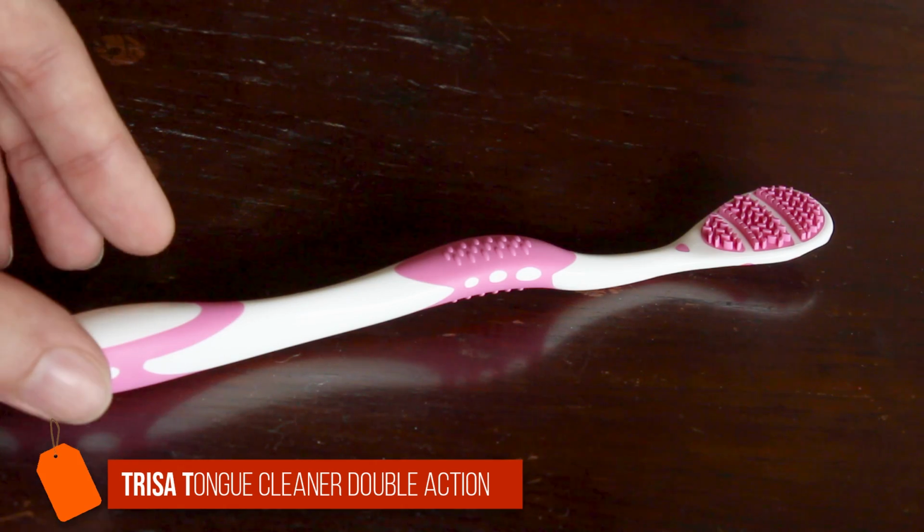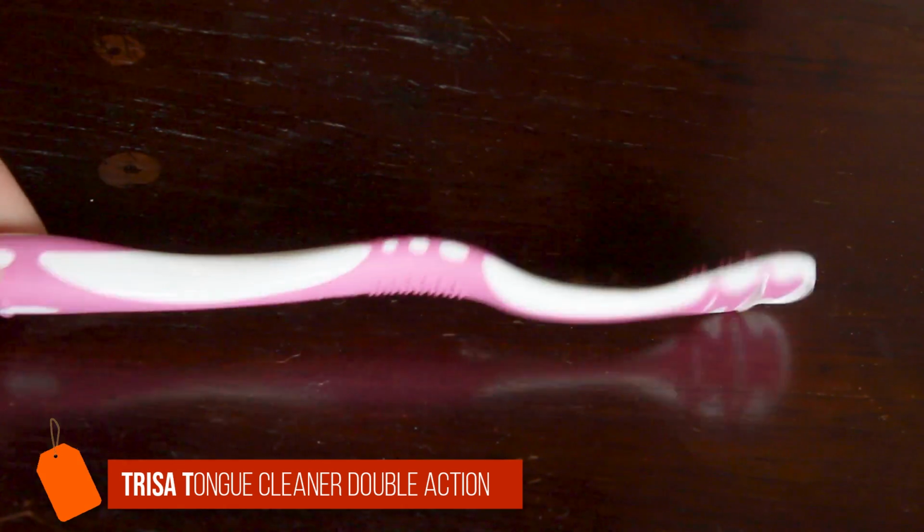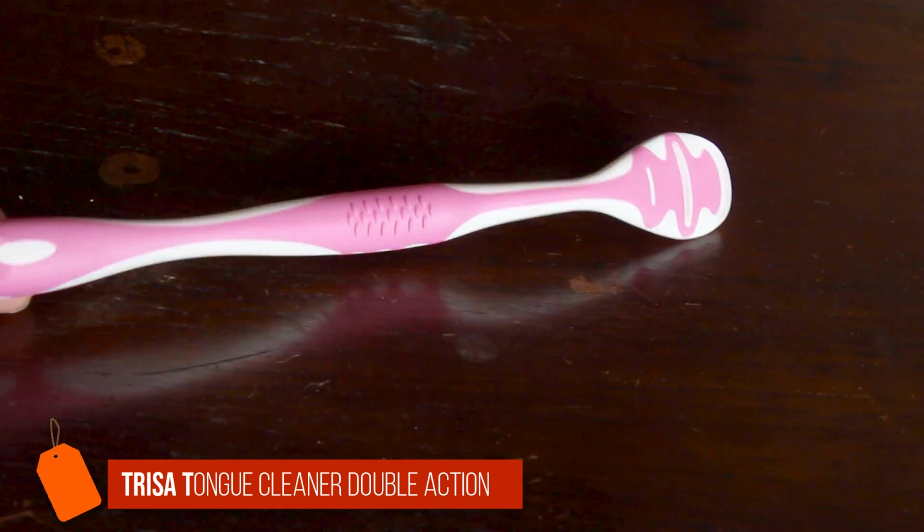Next up, we have this. Do you know what this is, guys? It's a tongue cleaner. This is the Trisa tongue cleaner. Trisa products are made in Switzerland. Love them. They have the most amazing dental stuff, toothbrushes, tongue cleaners. Of course, I use an electric toothbrush now, but before that, I used to use Trisa manual toothbrushes. And this is one of their tongue cleaners.